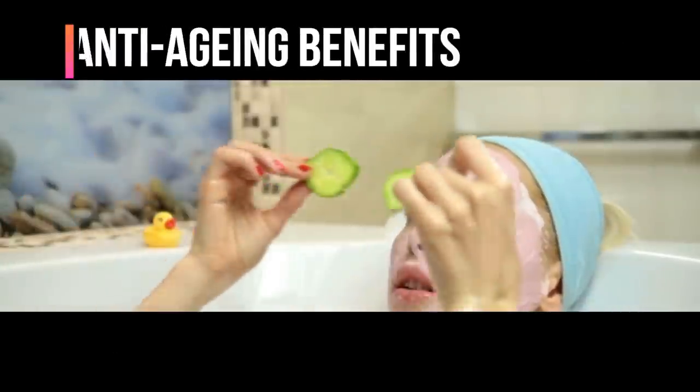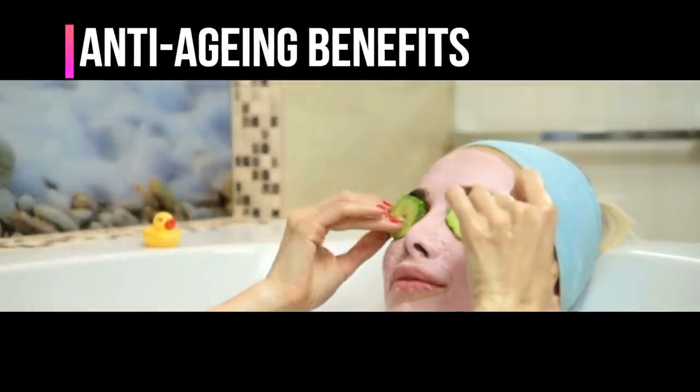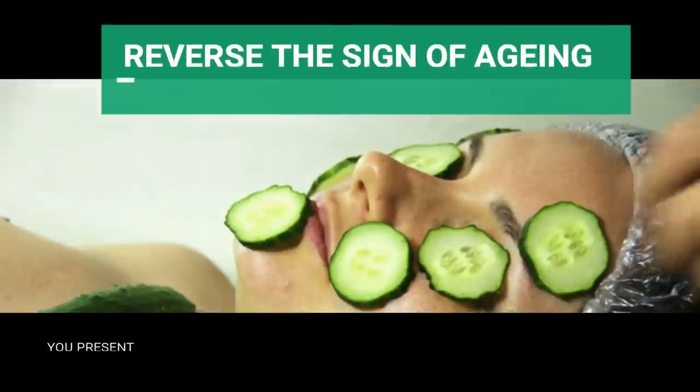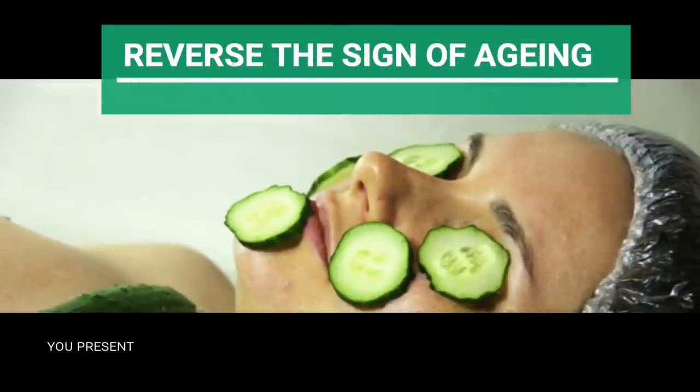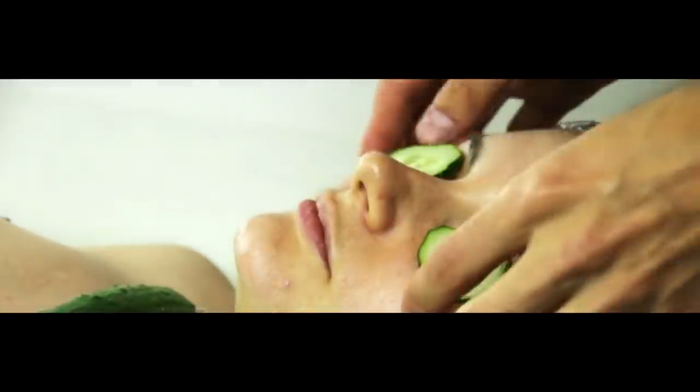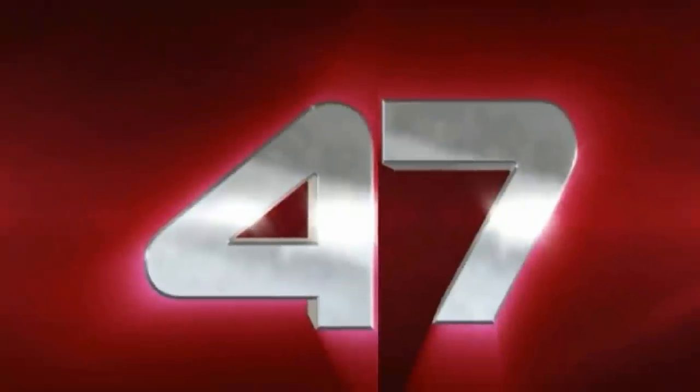Number 46, anti-aging benefits. Cucumber is extremely beneficial for firming up the skin and tightening it. Early use of the cucumber reduces and can reverse the signs of aging like fine lines, wrinkles and dull skin. This is due to the presence of manganese and potassium in the cucumber.